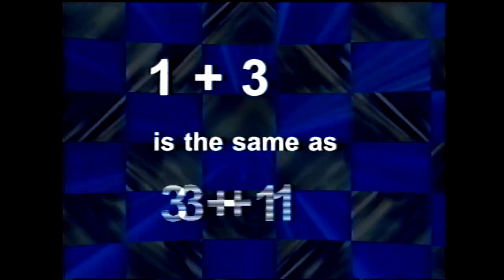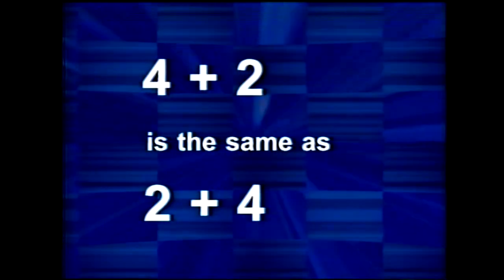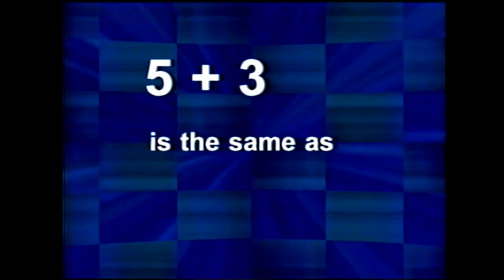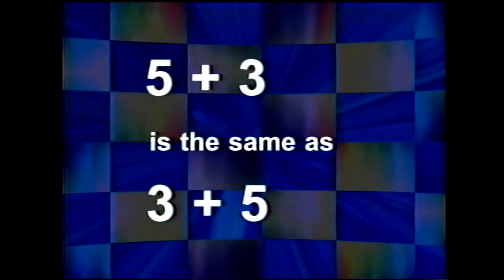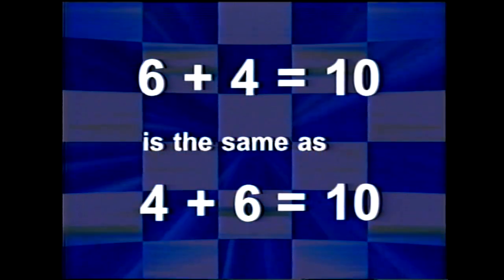So, 1 plus 3 is the same as 3 plus 1. 4. 4 plus 2 is the same as 2 plus 4. 6. 5 plus 3 is the same as 3 plus 5. 8. 6 plus 4 is the same as 4 plus 6. 10. 7 plus 2 is the same as 2 plus 7. 9. Hey, this works for any two numbers. Just try it for yourself. You'll see.